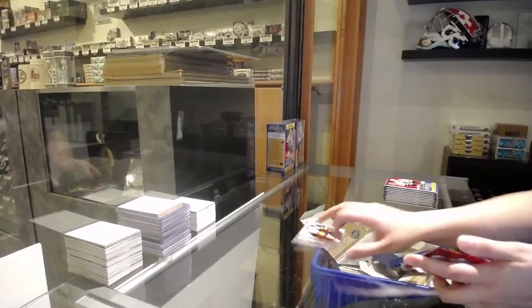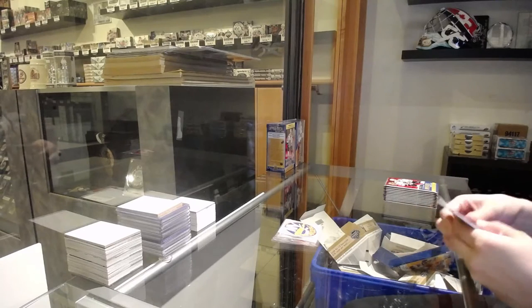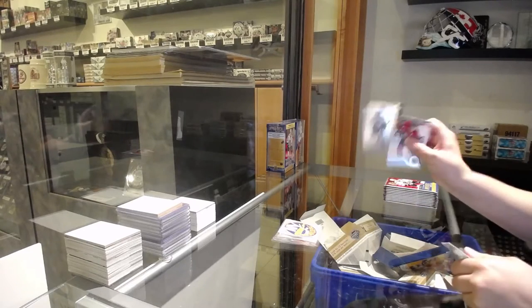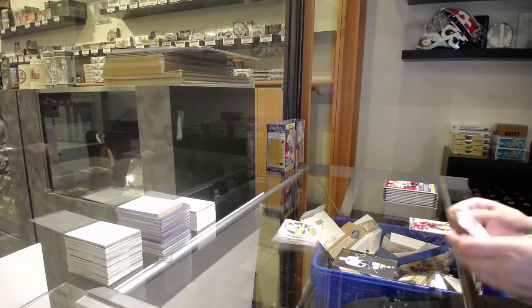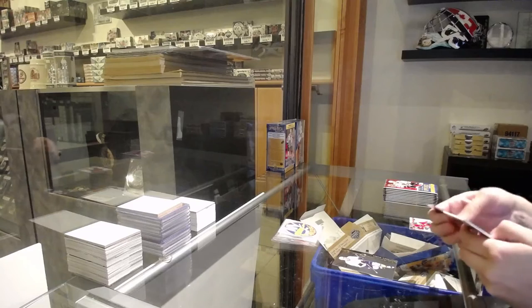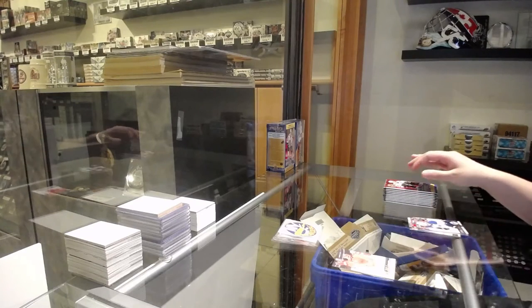That one's at 14 left, so we could get it going easily. We just gotta get it rocking. Shining Stars for Nashville of Shea Weber. I have not opened this product in so long. 14-15. Canvas of Alexander Semin for Carolina.